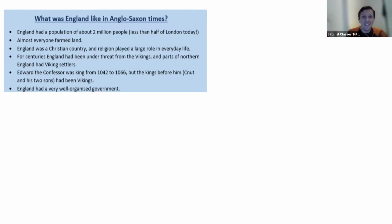Now, for many years up to this point, because we are going to be looking at the invasion of 1066, for centuries up to this point, England had been under the threat of invasion from the Vikings. This had been coming from places like Denmark, Norway, and Sweden, and technically speaking, the Normans themselves are descendants of Viking settlers in France. So we could call this another Viking invasion as well.